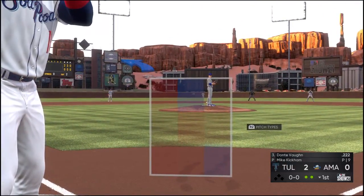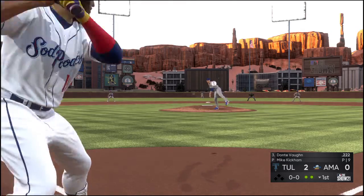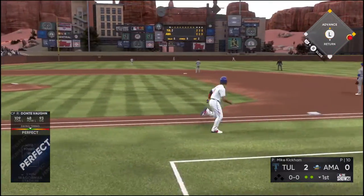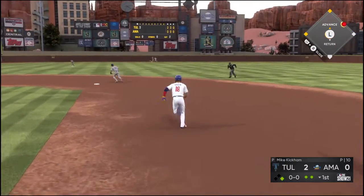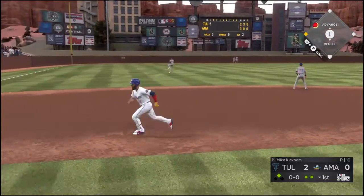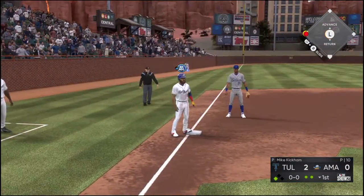So now into the box is Dante Vaughn. High in the air and deep to straightaway left. Make the turn, make the turn. Oh, and this deflects right off him. And that's off the left field wall. The relay throw. Well, he is in there with a triple.